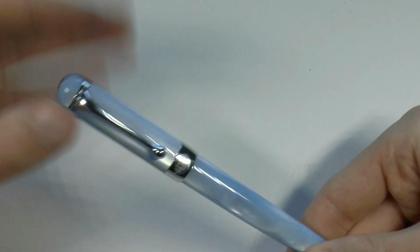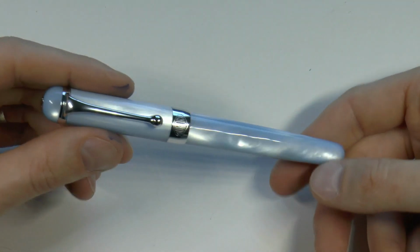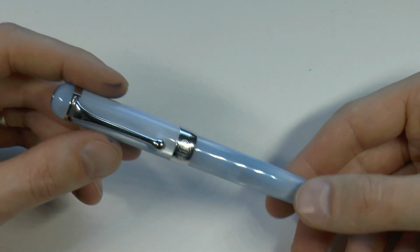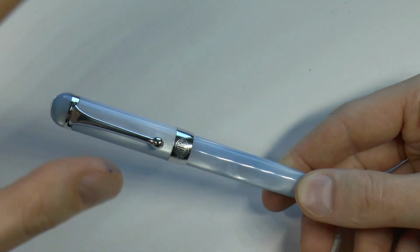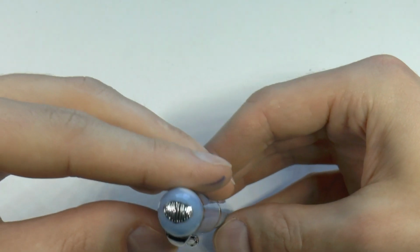Okay, so the Alpha model comes in a couple of finishes. This happens to be the sky blue finish. It is pretty, I must say that. And then you have rhodium trim. You see that on the nib, you have it on the section, you have it on the clip. I'll come back to the section because the section is very special. Let's first have a look at all the parts of the pen.